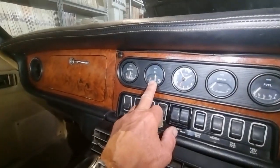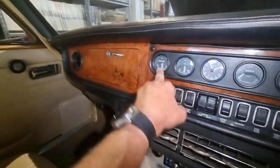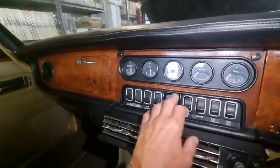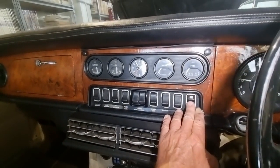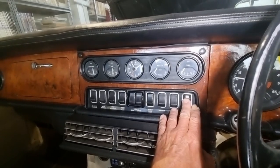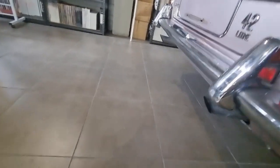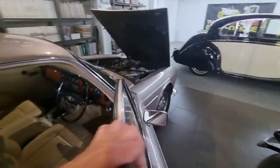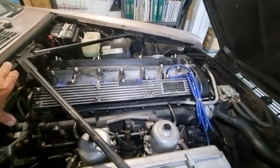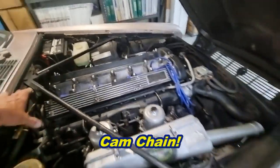Oil pressure's up. The only light is that brake light, but that could be just fluid. Voltmeter's working. Looks like she needs a bit of fuel in her. I wonder if that fuel gauge isn't working. Well, she's idling a bit low, but she's fine. That timing chain could be tightened up a bit, but they're really easy to tighten up.